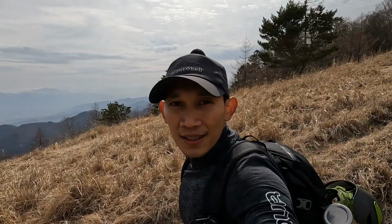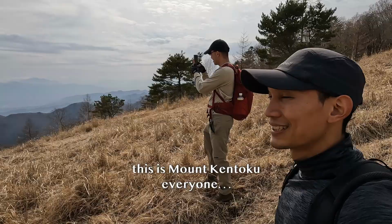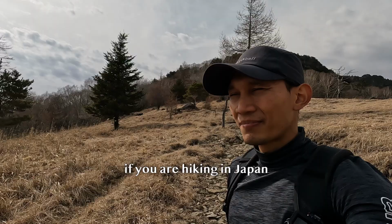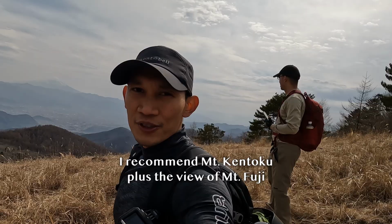Thank you for coming with us. And yeah, this is Mount Kentoku, everyone. That's Mount Kentoku behind me. It's the perfect mountain, perfect for adventure. If you are hiking in Japan, I recommend Mount Kentoku. Plus, the view of Mount Fuji from here is spectacular, especially on a clear day.